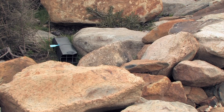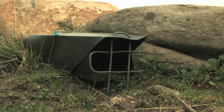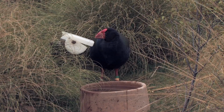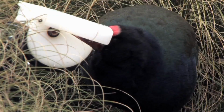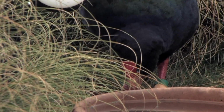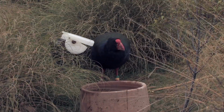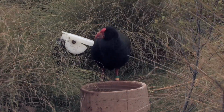There are 2,500 tracker tunnels put out throughout the whole of the sanctuary, and these are small tunnels with ink pads inside which show the presence of introduced mammals as they walk through. Predator elimination is just one step on the long road towards a successful breeding plan. Plus, a tailor-made diet could keep them healthy.